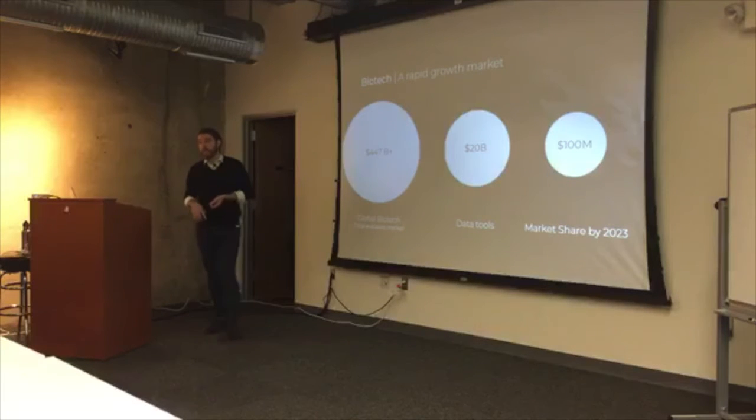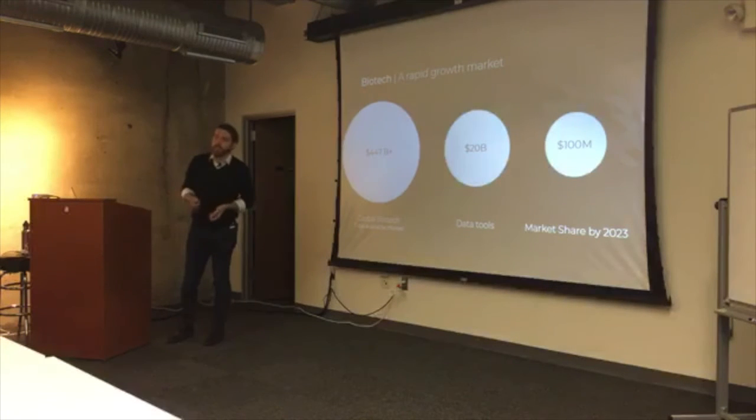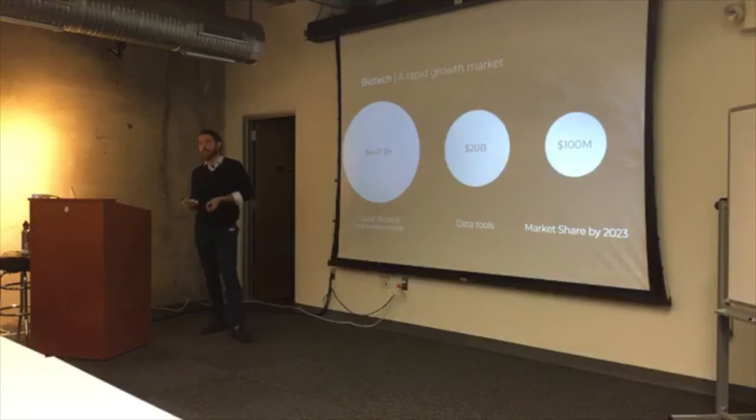Looking forward, the biotech market is extremely large. It's currently $447 billion. That's forecast to grow to $774 billion globally by 2024. As I mentioned, $20 billion gets spent on data management tooling today, and we believe that we can capture 5% of that market by selling to the labs at the forefront of high-velocity research. Doing that, there's an enormous potential for growth.